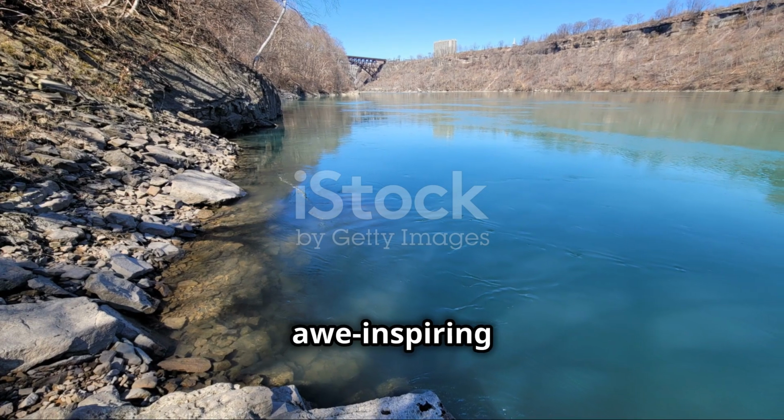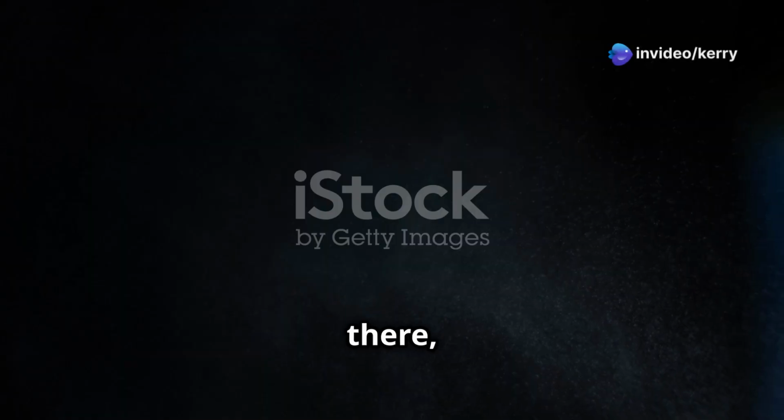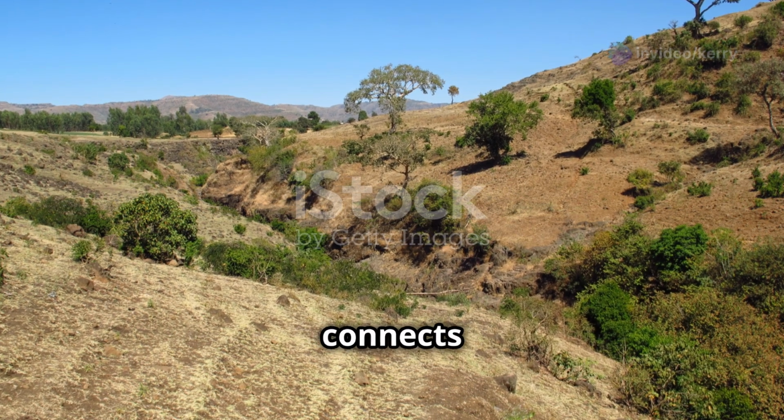It's a spectacle that leaves visitors in awe. It's a truly awe-inspiring sight and a reminder of the raw power of nature. Standing there, you can feel the spray on your face and the energy of the water as it crashes into the gorge below. It's an experience that connects you deeply with the natural world.